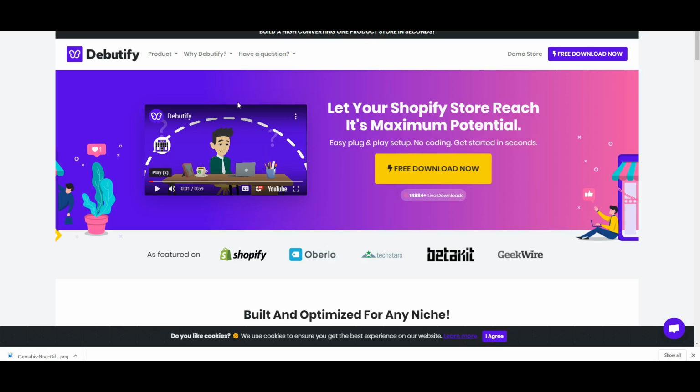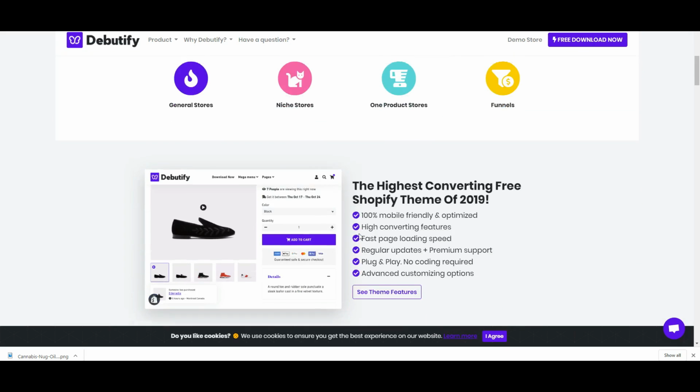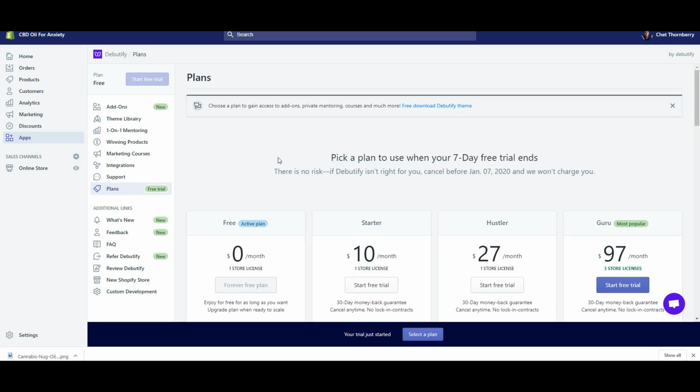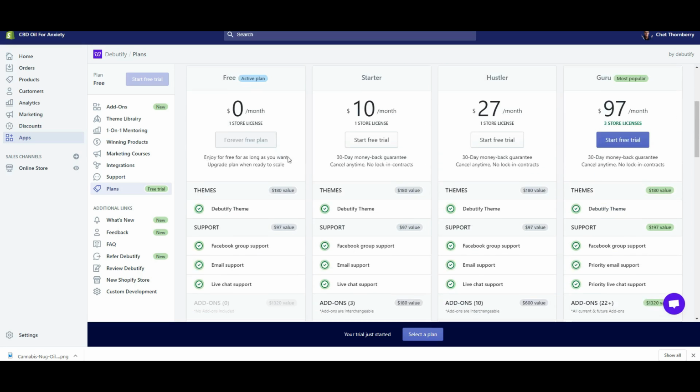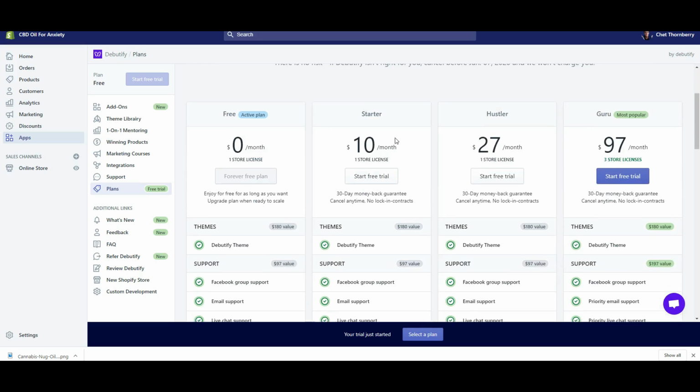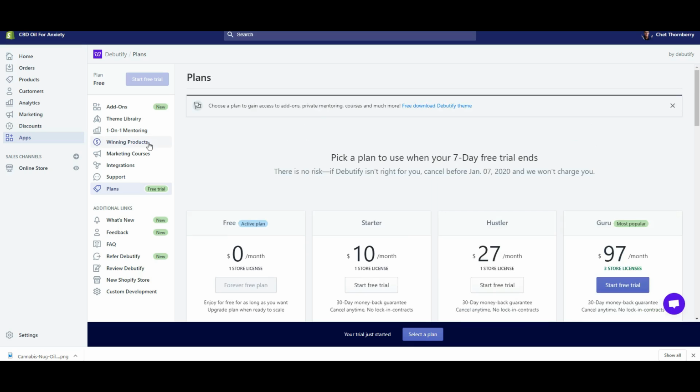Debutify, hands down, one of the best Shopify themes that I've found. Recently was contacted by the owner, and I decided to check it out, and I'm not affiliated in any way. So you're going to go to Debutify, you add your subdomain for your Shopify account, and then it will integrate on its own. So just install. You can select install unlisted app, it's fine. Debutify gives you a 7-day free trial, which is really all we need for right now. If you decide to take this a step further, you can go ahead, but right now we don't need to spend any money on this.